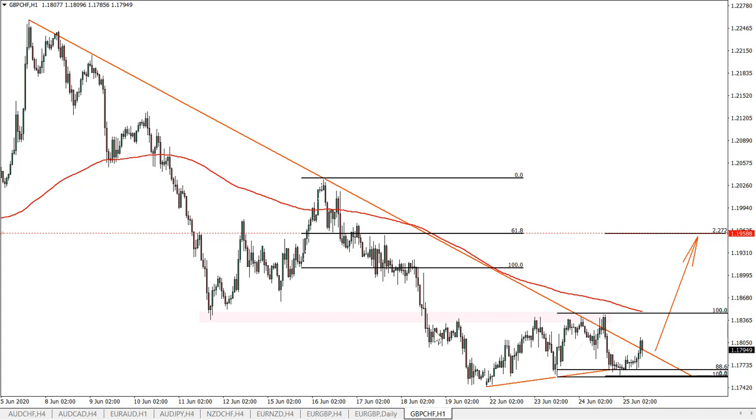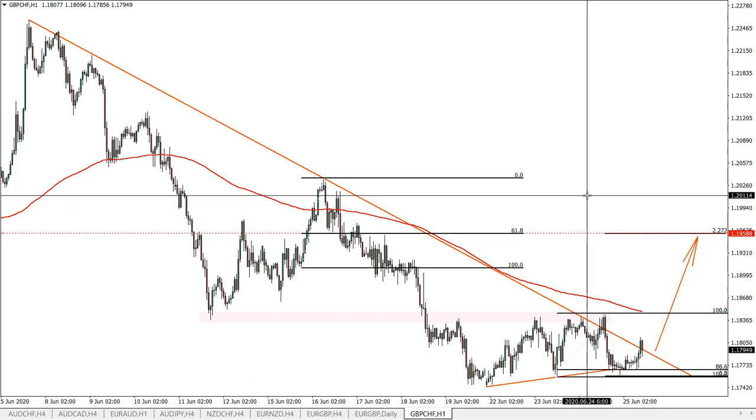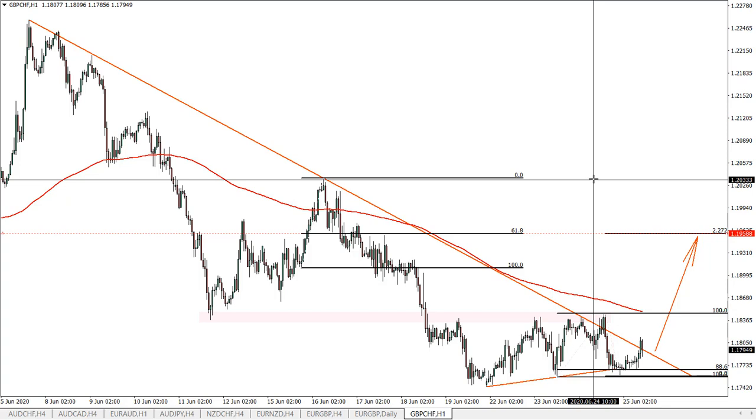We had already an idea on the pound Swiss franc, which has been cancelled because price actually went lower. So the idea was cancelled at the point when it was made, so kind of a zero risk idea. Now we have another idea, and if you remember, yesterday we also had an idea on the euro versus pound, which is highly correlated to the pound Swiss franc.